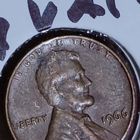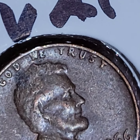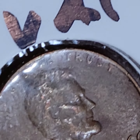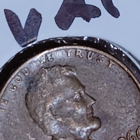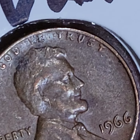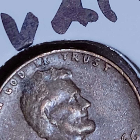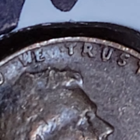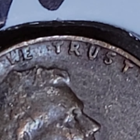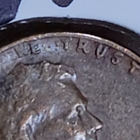Eric from KeeneEyeCollectables left me a comment yesterday. His YouTube channel is down below. He said what makes this one, not this specific one, but the 66 in general, a double die error is when it shows in the U, and of course on the U, the R, it's extremely obvious, apparent, visible, contrasty, whatever you want to call it. But this is what we found in yesterday's video.